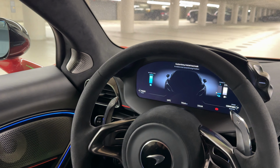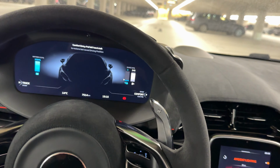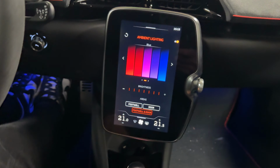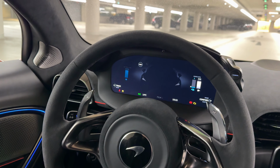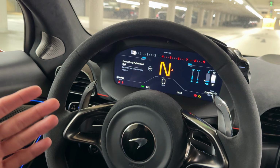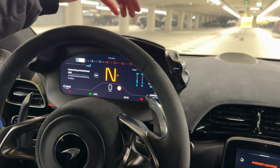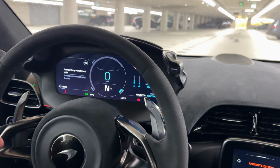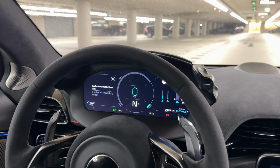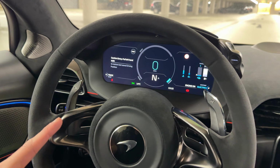Now we will be talking about the sound. As soon as I start up the car, as I mentioned, we are right now set in comfort. When I just push the brakes, the engine starts. But what you can also do is start the car in full electric. You can just set the driving mode to electric, and once you do that, the car can be fully driven in electric mode.